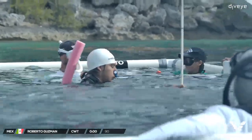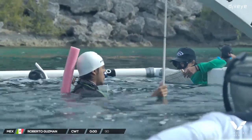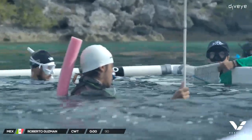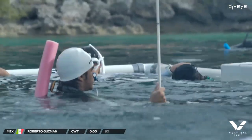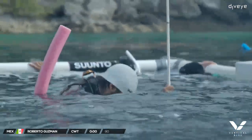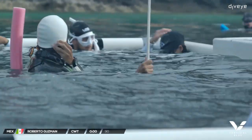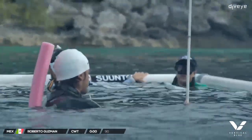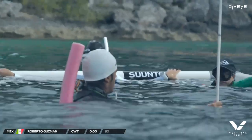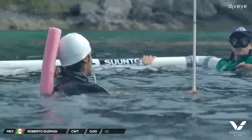Our next competitor is Roberto Guzman. He is from Mexico and he lives in Playa del Carmen. He is doing a constant weight dive of 90 meters. His personal best is 100 meters with a monofin and 92 meters with bifins. So he is going below his personal best, so my guess is he is playing it safe. It is the first dive of the competition for him, and you just want to get off on the right foot.